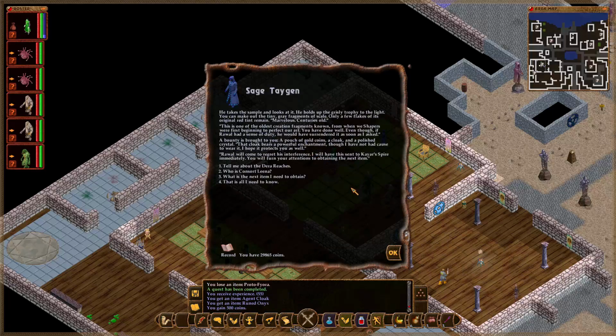He takes a sample and looks at it. He holds up the grisly trophy to the light. You can make out the tiny grey fragments of the scale. Only a few flakes of its original red tint remain. Marvellous. Centuries old. This is one of the oldest creation fragments known, from when we shapers were first beginning to perfect our art. You have done well. Even though, if Arawal had a sense of duty, he would have surrendered it as soon as I asked. A bounty is brought to you. A pouch of gold coins, a cloak, and polished crystal. That cloak bears a powerful enchantment. Though I've not had cause to wear it, I hope it protects you as well. Rawal will immediately come to regret his interference. I will have us sent to Chaos Spire immediately. You will turn your attentions to obtaining the next item.